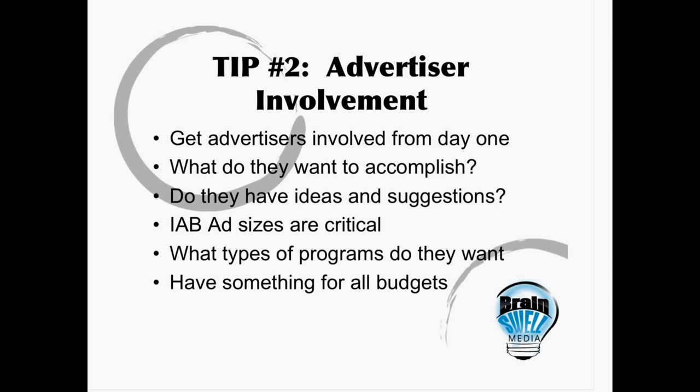Now, let's think about this for a second. Listen to me real carefully for a second, okay? If you find what your users want for a website and you deliver, and what your advertisers want and you deliver, do you not have a winning combination? You're going to have traffic, and the advertisers are going to be excited about the website. Getting them involved from day one is really, really important, advertiser involvement.